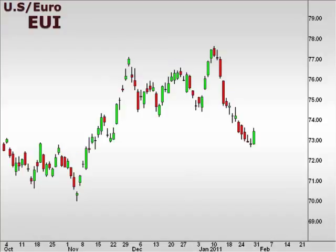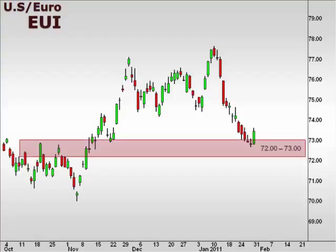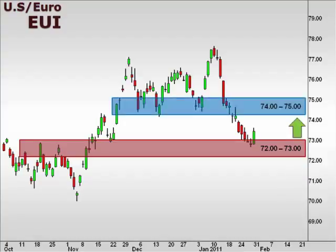Let's take a look at the US dollar versus the euro as seen here in the ISC FX Options pair value EUI. Well, the EUI continued to slip lower, testing the upper range of our 72-73 support zone. A break below 72 opens the window for a continuation lower. However, with Friday's bullish reversal candle in place, we suspect a retracement back up into the 74-75 box.